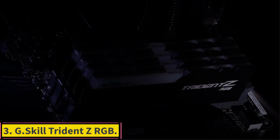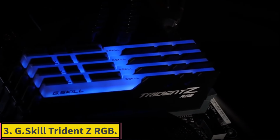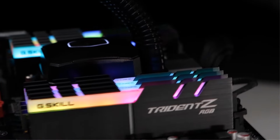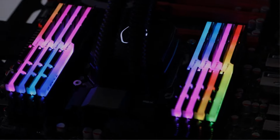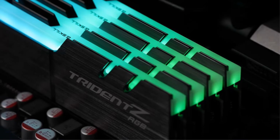Number 3. G.Skill Trident Z RGB. The G.Skill Trident Z RGB might be an older, DDR4 version of RAM, but it's still an excellent option for upgrading or building your gaming PC. It's available in bundles up to 256 GB, which is overkill for most gamers, but plenty of memory for content creators who stream or deal with large, raw video files.